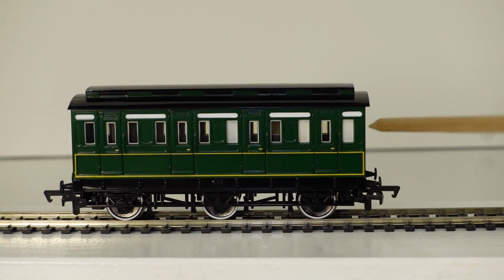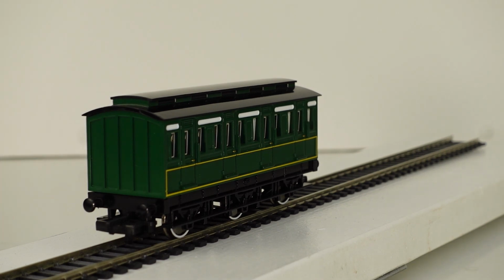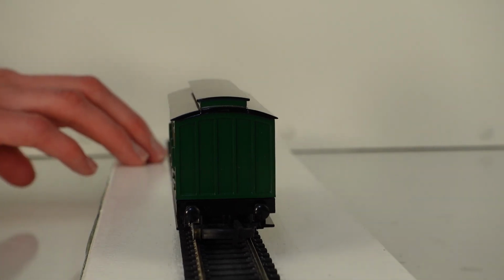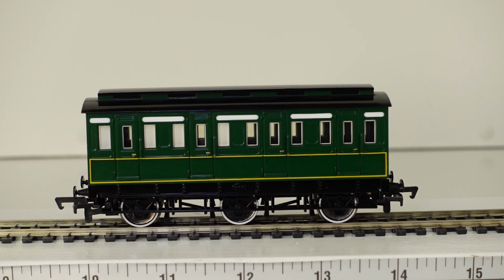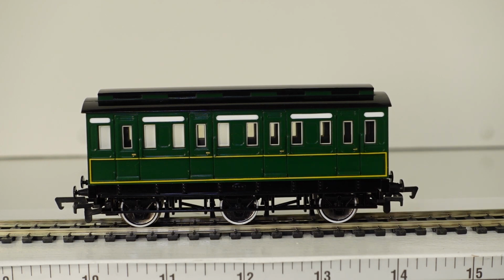And you can see on this side you have the 3 opaque windows on that end of the coach. So it's the same end, it's just the opposite side. Now these two sides aren't exactly identical on the brake coach here. On this side you have 4 opaque windows, and on the opposite side you have 3 opaque windows. So there is a slight difference between the two sides of this coach, but otherwise they're pretty identical.